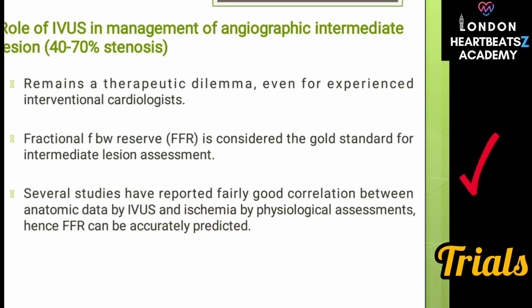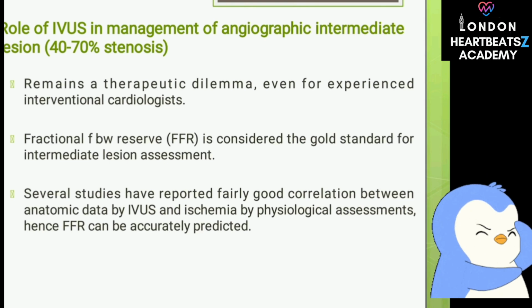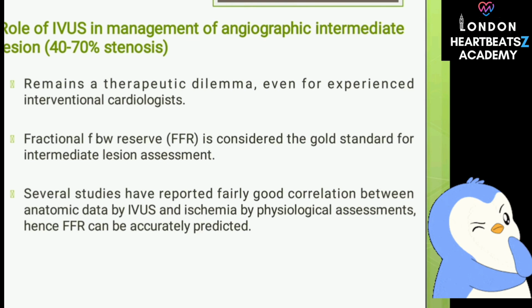What about those intermediate lesions again, the 40% to 70% diameter stenosis that we see on angiography in arteries other than the left main? We touched on this earlier, but the review emphasizes that the management of these lesions often remains a therapeutic dilemma. How does IVUS fit into the decision-making process for these intermediate lesions? As we discussed, FFR is the gold standard for determining if these intermediate lesions are causing significant flow limitation. However, IVUS provides important anatomical info like minimal lumen area, MLA, and plaque burden. And there's some correlation between IVUS, MLA, and FFR.